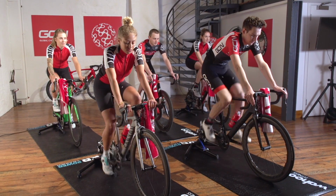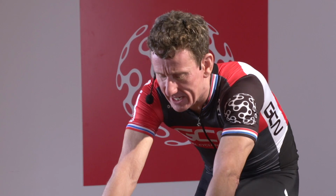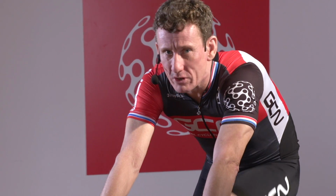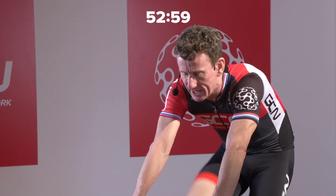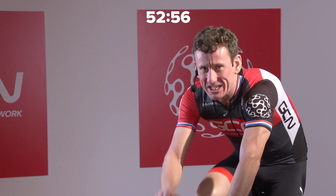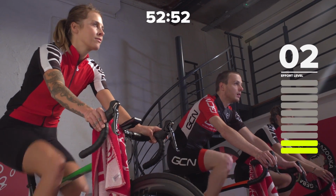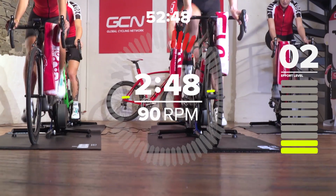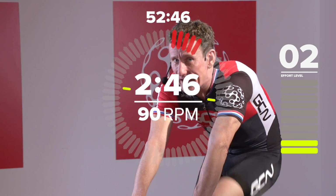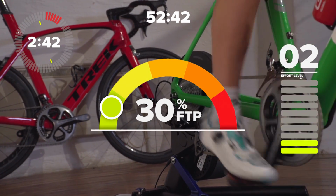Welcome to GCN's race-winning intervals indoor training session. Again, this one is a real brute, but will certainly get you in the right kind of shape and condition for when you're out on the road, needing to make those big maximal efforts that, of course, make a big difference. It's a long session, around 53 minutes, and has been statistically designed by a certain Mr. Dan Lloyd, who hasn't actually graced us with his presence today.